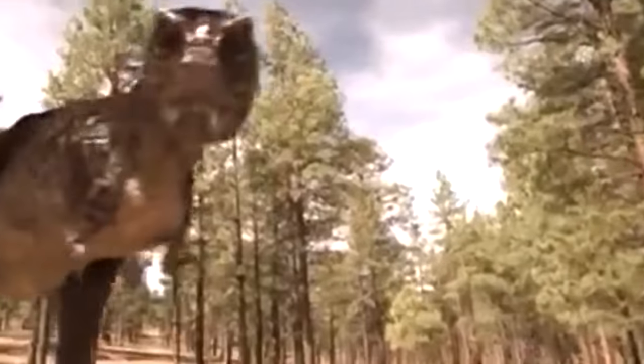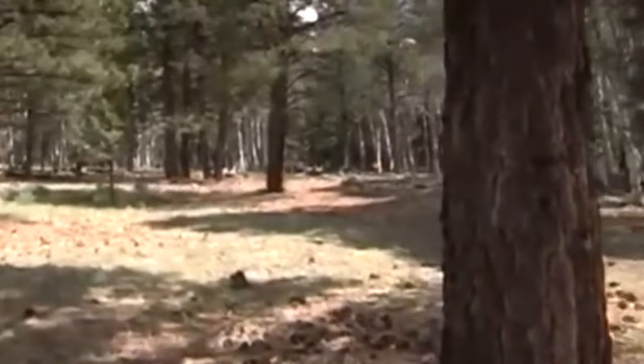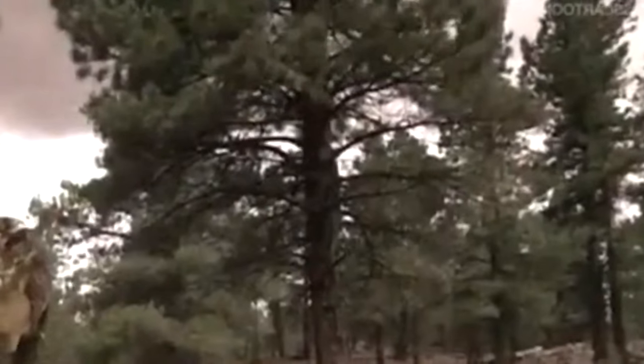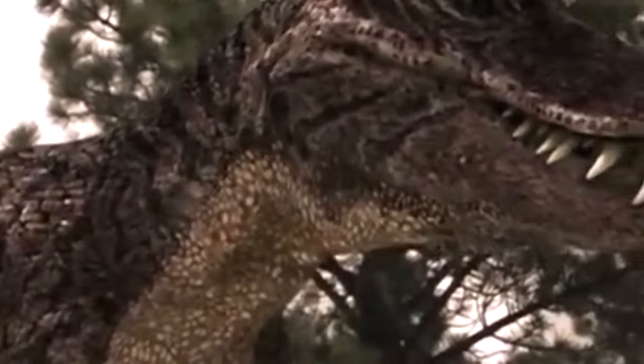The T-Rex marked its territory with scent marks like modern cats, and usually stayed within these boundaries. But unlike most dinosaurs, the T-Rex was large and ferocious enough to venture outside its territory without much fear of attack.